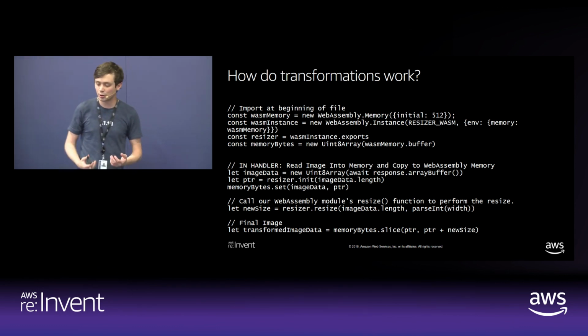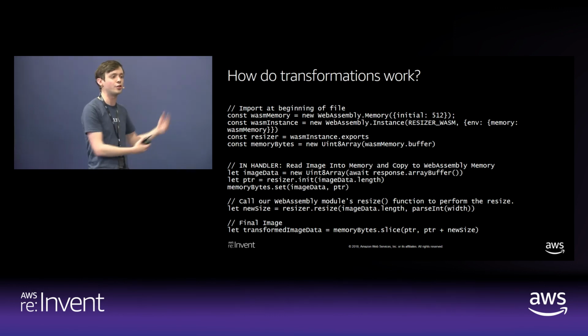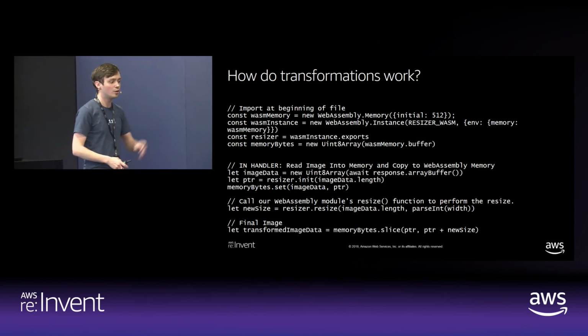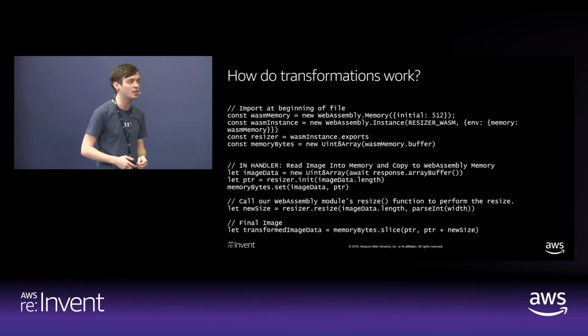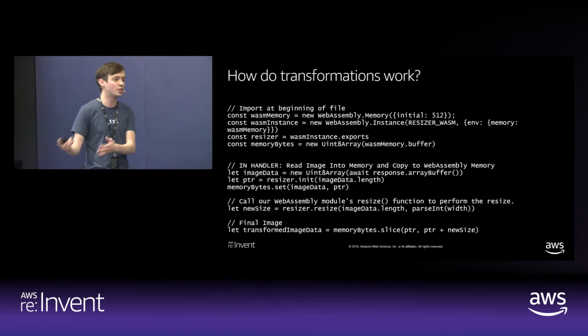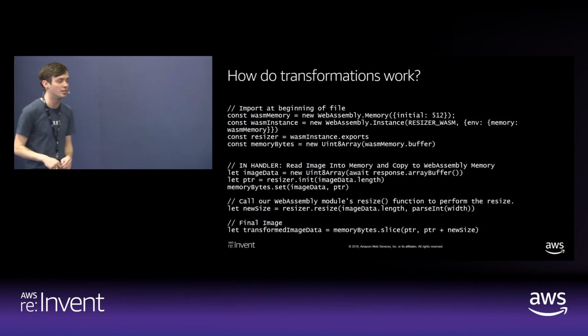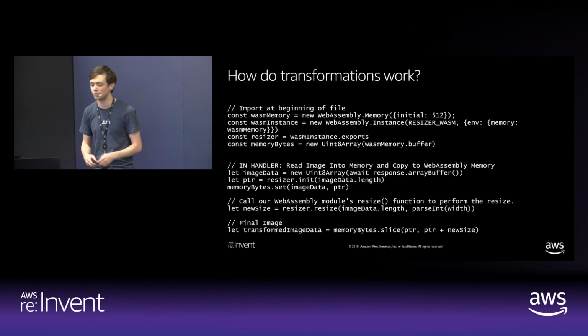And so you can imagine what this lets you do is, if you have master images stored in one location, and you only want to resize them as they're needed, you can take the master image, and if it's requested from, say, a device with an extremely small screen, you can do a resize on it, put only that into S3, and then continue to do that only as it's needed, without having to pay for generating millions of images and storing them all at once. So you can do things on the fly here.